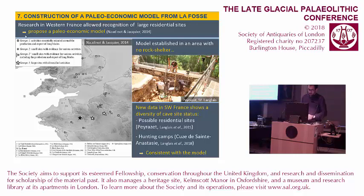So, the paleo-economic model we published a few years ago with my friend Jérémy Jacquier tried to sum up all this data. I'm too short on time to describe it in detail, but this model is based solely on open-air sites, and I think that is a limitation. We also need to look at rock shelters. I mean, it is not rock shelter versus open-air site. We need to combine our vision of the two types of sites.